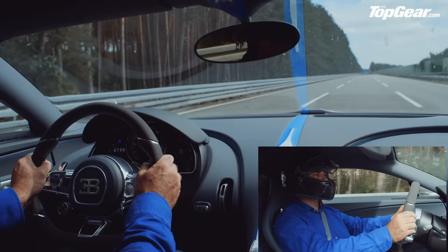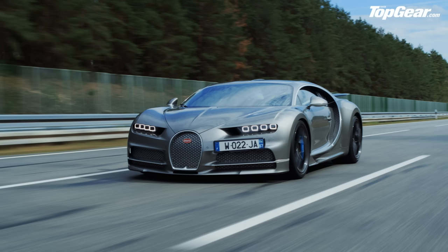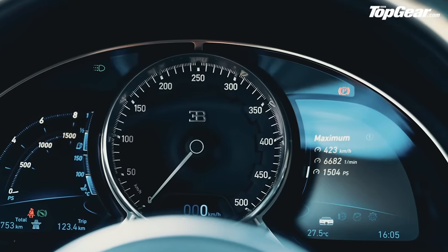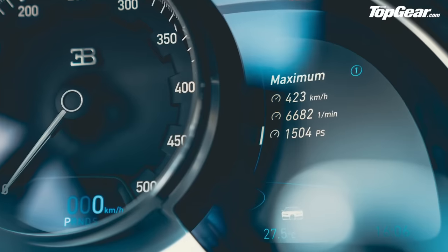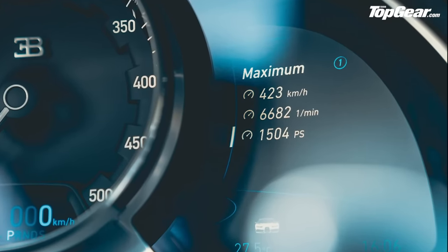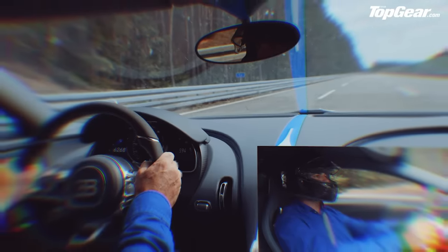Sorry, me again. Analysis of the data showed I'd got a little excited and kept the throttle in, and actually managed to hit 423 kilometers an hour, or 262.84 miles an hour, which, to put into context, means I was covering a mile every 13 seconds.